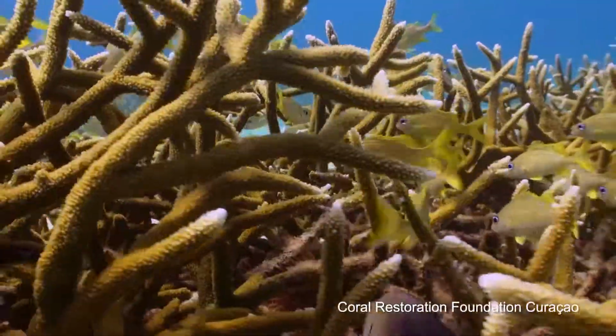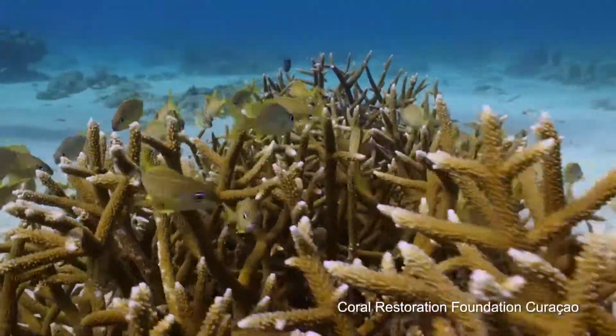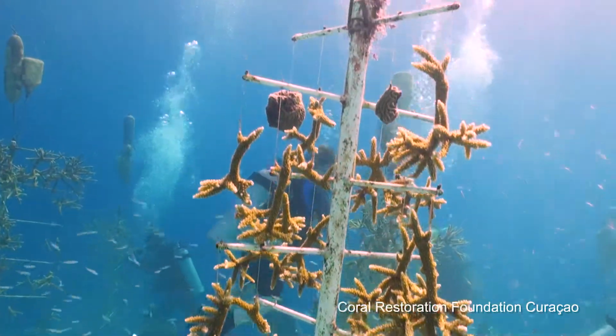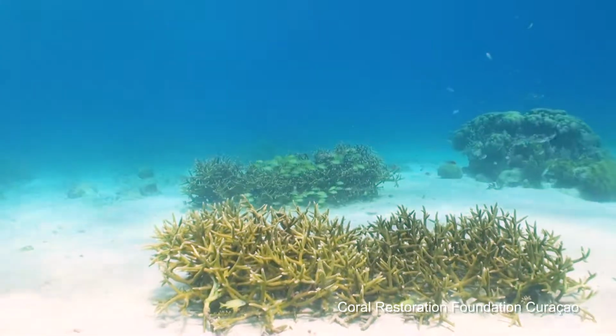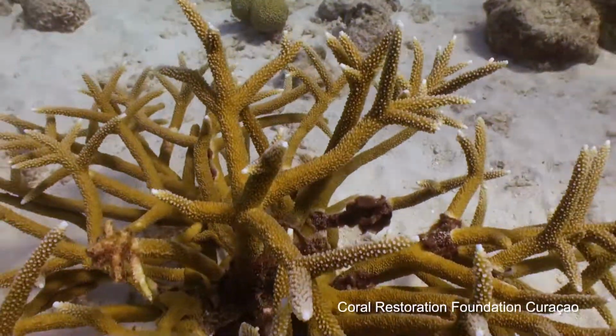This environment creates housing, shelter and the possibility to reproduce for numerous fish species and assists in growing and protecting new healthy corals. After 6 to 9 months, they will have outgrown their structure and are independent coral clusters. They can be capable of surviving the onslaught of climate change.